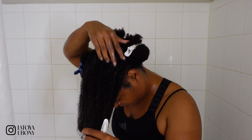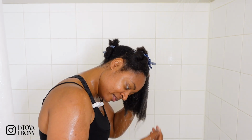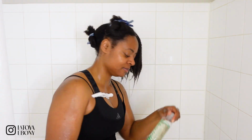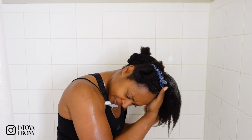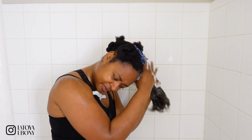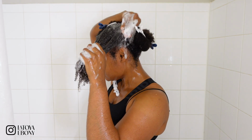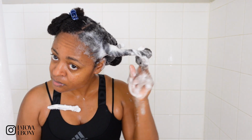Once it's been sitting in my hair for about 5 minutes, I like to just rub on my scalp with the pads of my fingers and use the water to rinse it out. And then I'm moving on to my clarifying shampoo. Now, this is the shampoo that I'm going to use to really cleanse the strands of my hair. I'm also getting my scalp, of course, but this is what's going to get rid of all of that buildup.